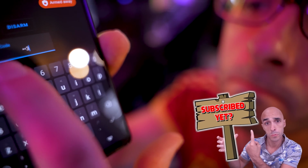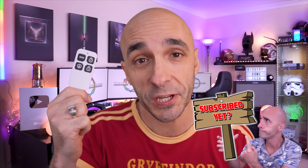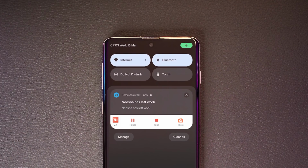The alarm system can only be disabled with either my phone, Nisha's phone, or this ZIGBEE key fob. And because Home Assistant knows our whereabouts, I also have routines that let me know when Nisha safely arrives at work, and also when she's leaving work, because Home Assistant makes you weird. It's a weird thing for me to be keeping track of.